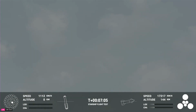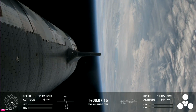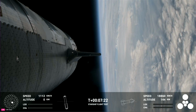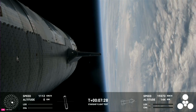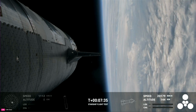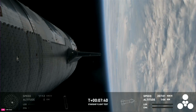And acquisition of signal. We'll see if we can get some other video of that. Now, this is a test objective today. It is still something that we're attempting to learn. And to make it that far, to demonstrate the controlled re-entry up to that point is pretty darn good. Ship continuing to look nominal with its ascent burn, this burn lasting about 6 minutes total. We're expecting that this burn will end just after T plus 8 minutes, about a minute from now.